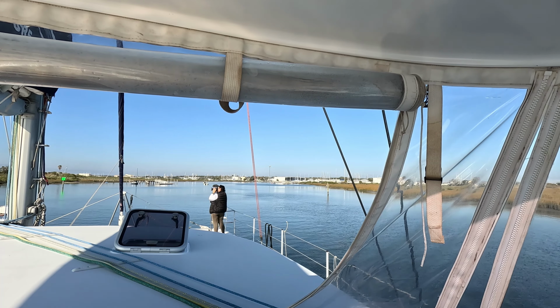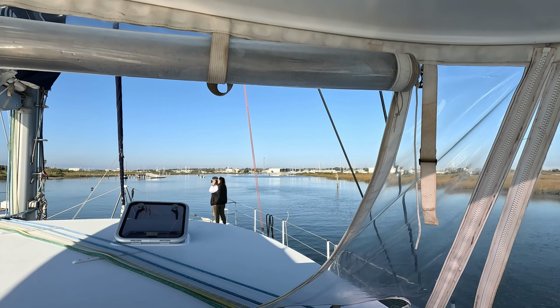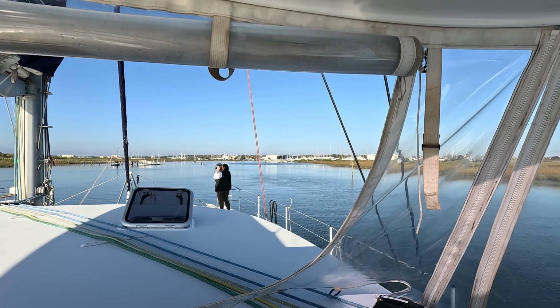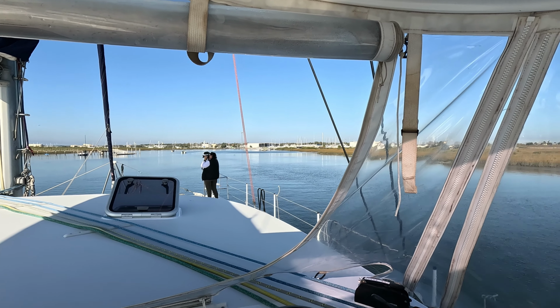I think that's the yard at the end there. I don't know. The big building. We shall see. I really hope this works out for John. Sincerely hope so. It's been a freaking big detour. I really hope that they can do the job.